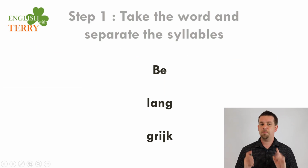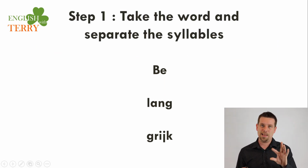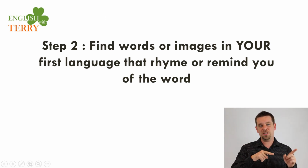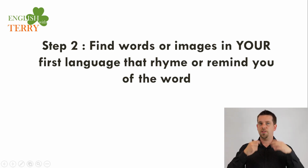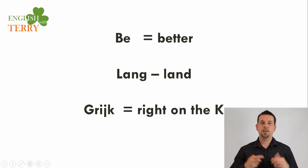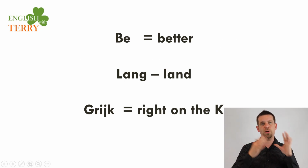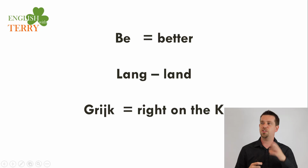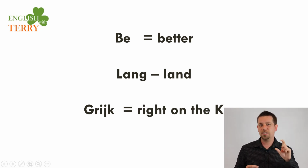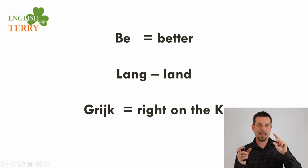So now, how do I memorize all these words? So, step by step, you take the word and separate the syllables. Belangrijk. Okay? I separate the syllables, and then I find images or words in my language that rhyme or remind me of the word. For example, when you're doing this process, if you separate the syllables and you repeat the syllables, be, and you start to think of an association, be. So be is better, lang sounds like land, and reich sounds a little bit like the word right, but with a K. Do you know what I mean?